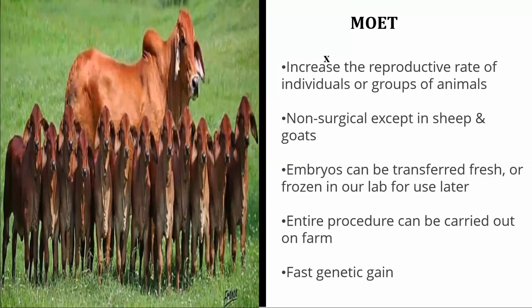Then the adoption of multiple ovulation and embryo transfer has several advantages, such as increased reproductive rate of individual animals or groups of animals. It is not surgical in cattle, but we use surgery for sheep and goats.